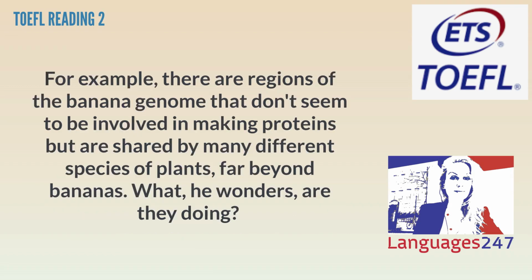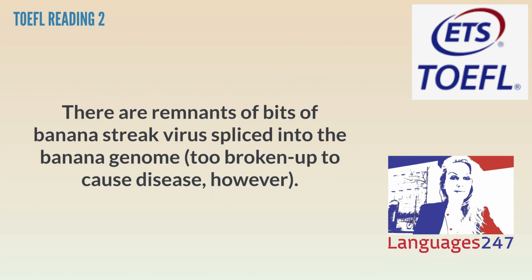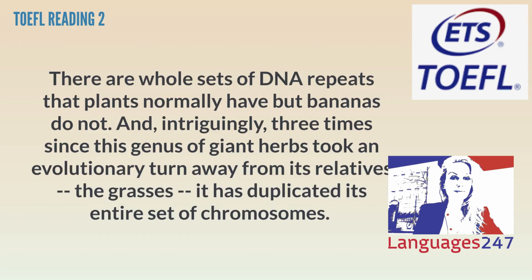For example, there are regions of the banana genome that don't seem to be involved in making proteins but are shared by many different species of plants, far beyond bananas. What, he wonders, are they doing? There are remnants of bits of banana streak virus spliced into the banana genome, too broken up to cause disease, however. There are whole sets of DNA repeats that plants normally have but bananas don't.